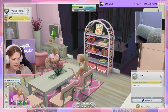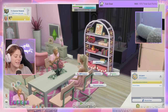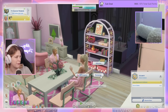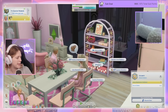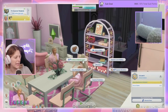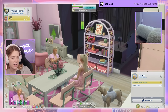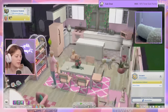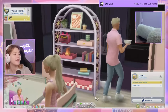Wait, what is that? Ask about Woohoo Jojo's. No, sorry. I meant to say kiss her. And then he wants to express his forever love or something. Affection. Profess undying love. Maybe that's it. Express devotion. Yeah, I think that's it. I don't actually know. But apparently after that ramen, he was like, Barbie, I will love you forever.